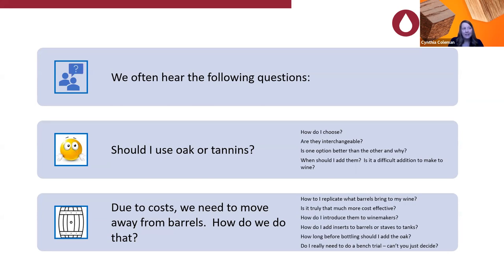How do I add inserts to barrels or staves to tanks? Again, we have a broad spectrum of clients, so we really do get some of these questions, and that's why this discussion will become a very practical discussion about oak, not necessarily a detailed technical discussion about oak. It's really about how you make this change at your winery. How long before bottling should I add oak? I'll address this at the very end, as I will with tannins. Both of these questions come around again, 3 to 6 weeks for the finishing tannins, a shorter time span for the highly soluble tannins, but we can talk about that at the end.